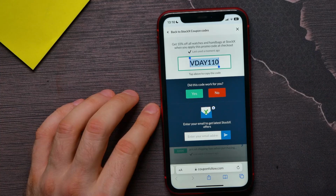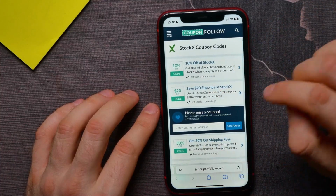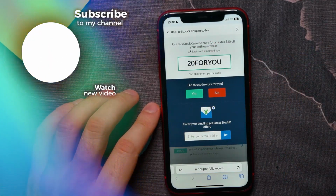If for some reason that promo code doesn't work, you can always go back to that site or you can use another site and from here try to use another promo code. Just copy it and enter it in the promo code field.